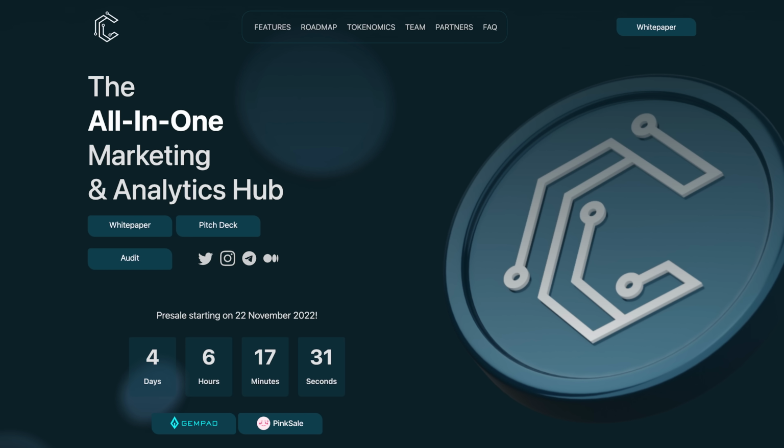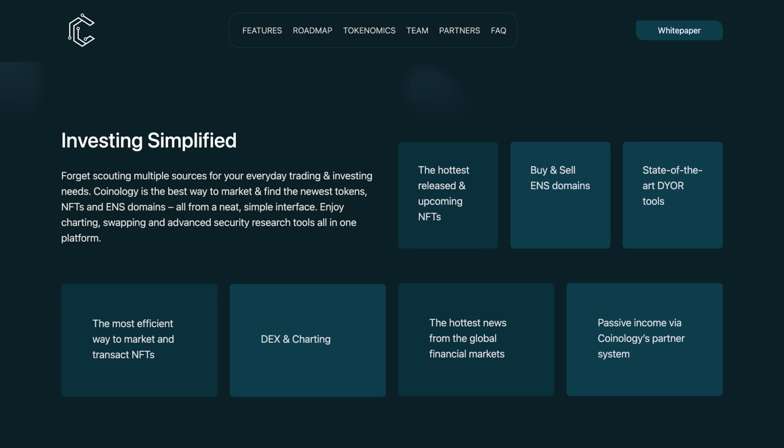What is Coinology? Coinology is a next-gen analytics and marketing platform for everything related to crypto. The aim is to provide users with a hub that hosts the newest projects, features economic insights, and offers tools for making better financial decisions. The platform itself is designed to cater to both project owners and investors, giving detailed instructions on how to market, invest, and maintain crypto projects in a way that works for you.